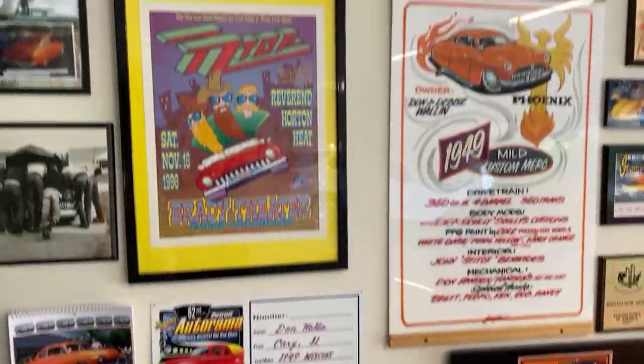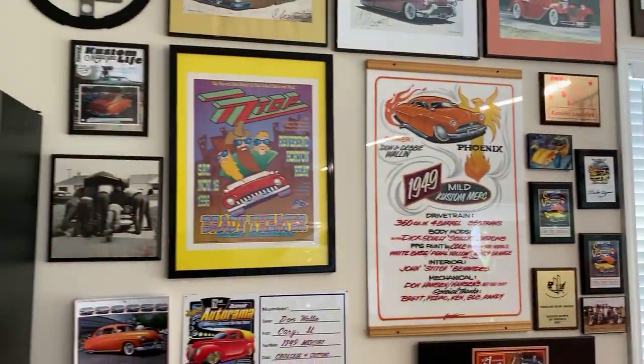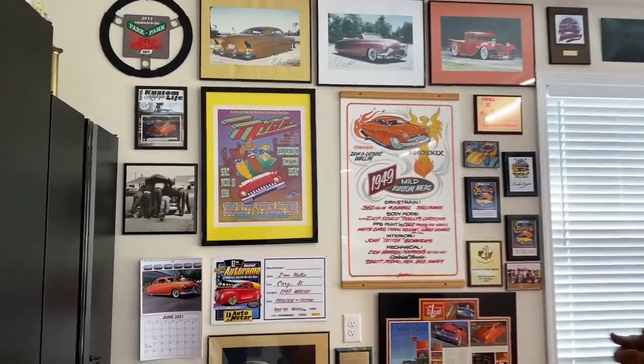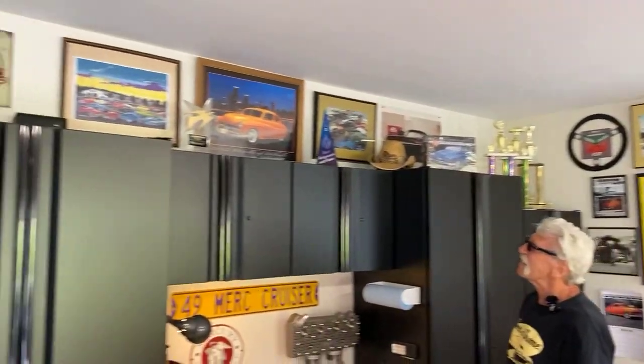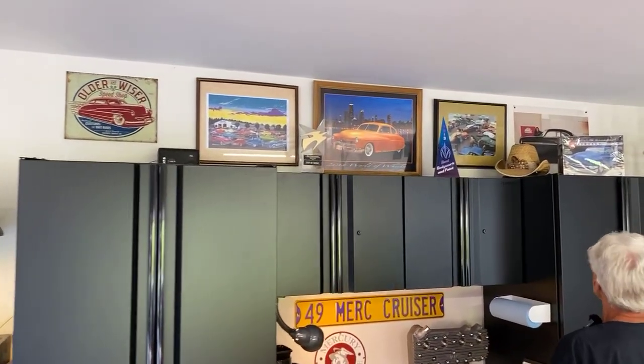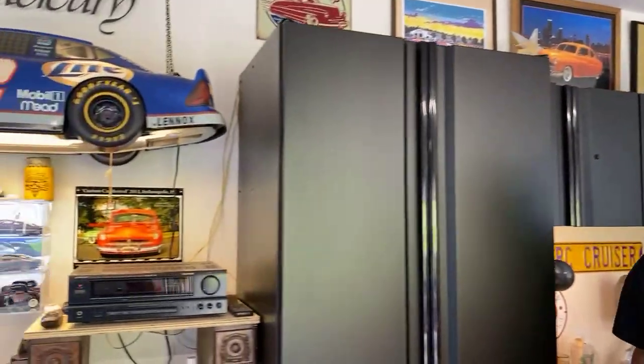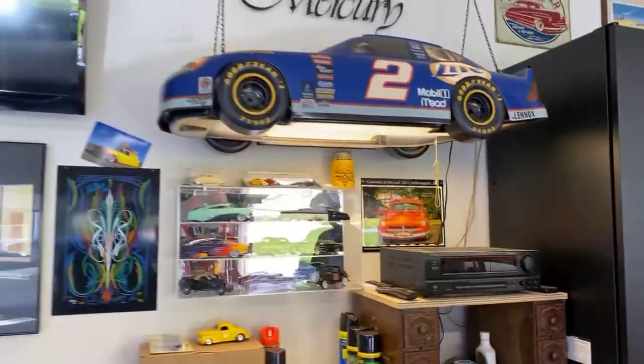Don just moved into this fancy little place, and he's setting it up like a true man cave. Got a bunch of awards up there too, huh? Starboard Award right there. Yeah, there's quite a few. It's been a fun run. Yeah, it's been a fun run.